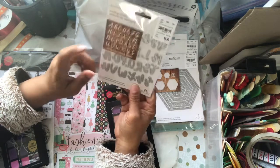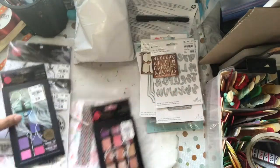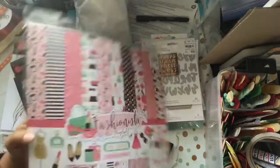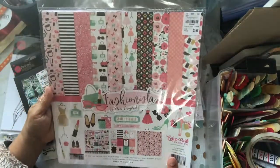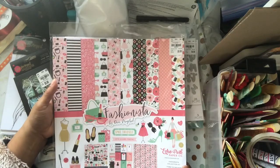So anyway, got that. I was excited to get this paper pad because I love fashionista stuff. I had the smaller pad, but I was glad to get the larger one. I don't think I have... well, I'll take that back. I think I do. I just thought about it.